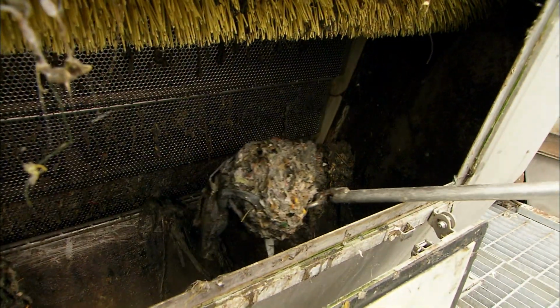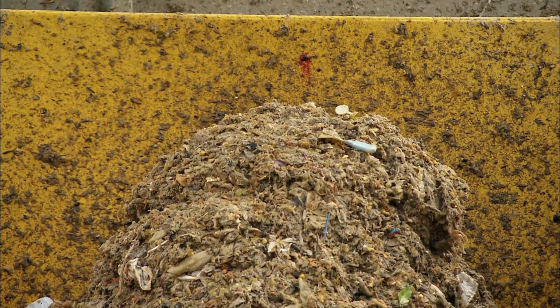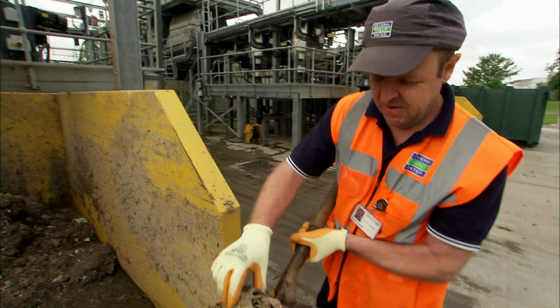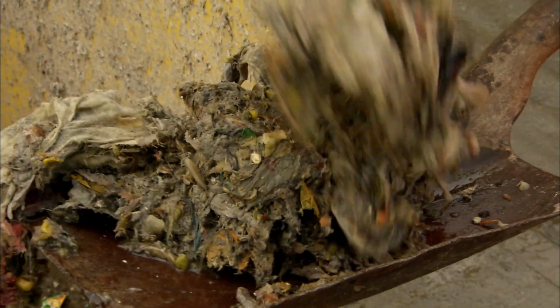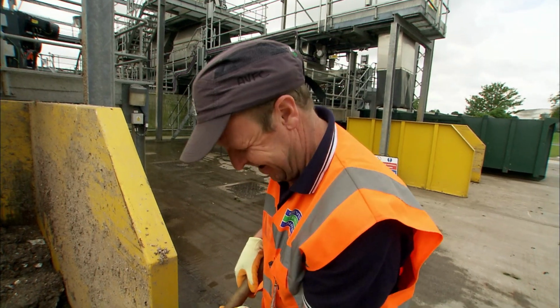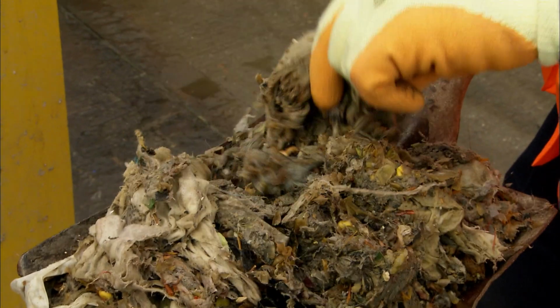The screens pull off all sorts of lovely stuff. Let's take a closer look. There'll be a lot of rag, organic matter, so if you can look in there, see a lot of sweet corn in there. Tampons, French letters. I can't say Johnny's on the telly, can I? Condoms, not very nice. There's all types of things that can come down this sewer.